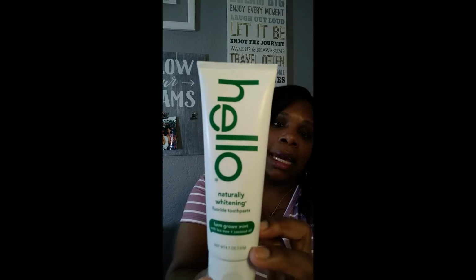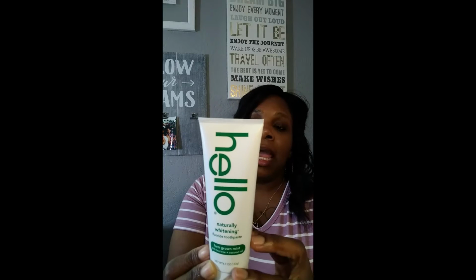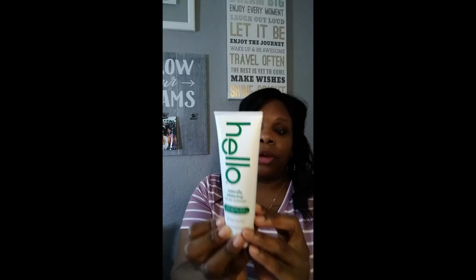Being that I purchased that Hello Charcoal, I was in Walmart the other day and I saw this. They had a couple of different ones in Burt's Bees, and I picked up their naturally whitening fluoride toothpaste, farm grown mint with tea tree and coconut oil. And this one here, just as the other, has no peroxide, artificial sweeteners, artificial flavors, dyes, is free of SLS, sulfates, preservatives, and triclosan, whatever that is. So brush happy, basically. And then this is the back. So any symbols that you may recognize that's relevant to you, there they go.